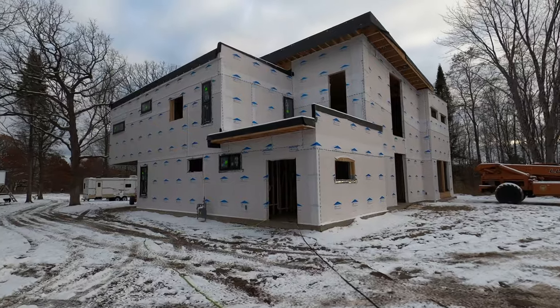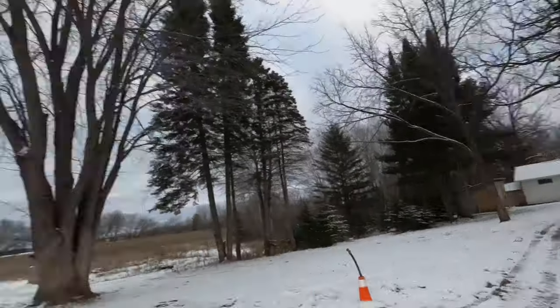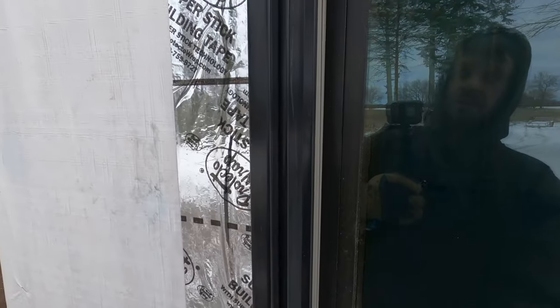We have got windows in, got six of them in. We have got our frames ordered for our commercially glazed stuff. There's nine openings that we have commercial windows in, and so those are being made right now. Hopefully those will get done sooner than when they're anticipating. I did make a mistake. I ordered them in dark bronze, and I'm thinking that we want to go black because I thought this was a dark brown, but this is looking more like black to me.